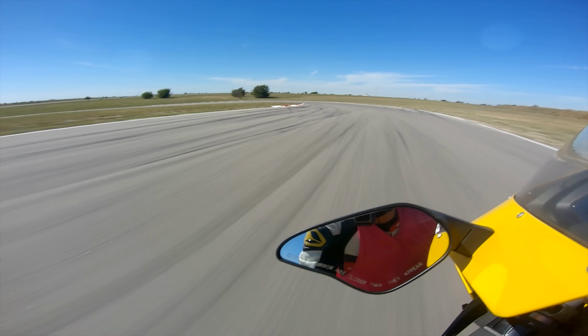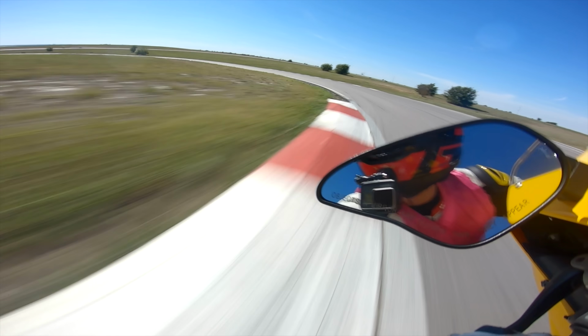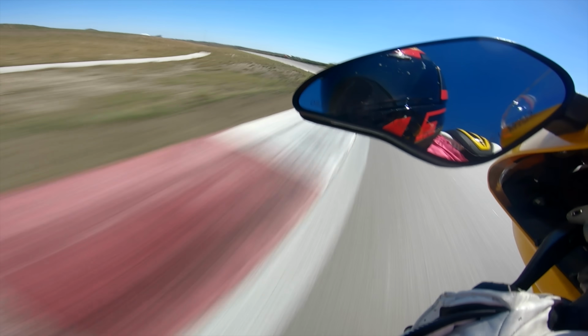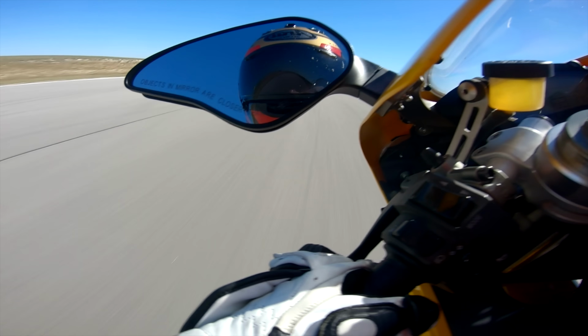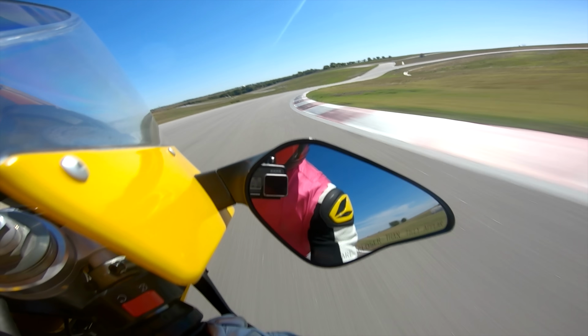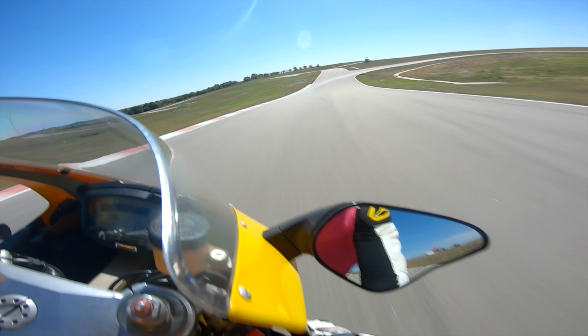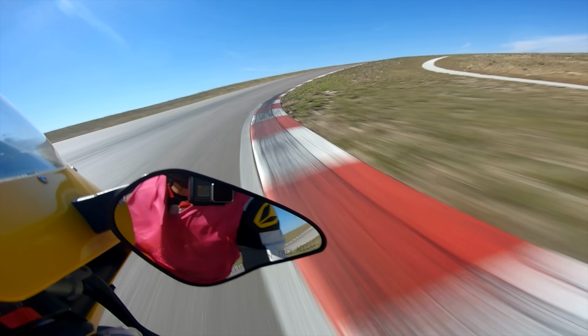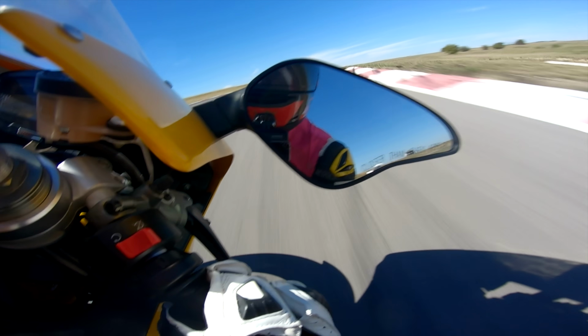Woohoo! Now, the first thing you notice about this bike versus a normal liter bike is just how raw it is, man. This bike gives you so much feedback. It's so alive. It's crazy. It blows my mind that people race these things, because this is a hairy, scary bike to ride, man.